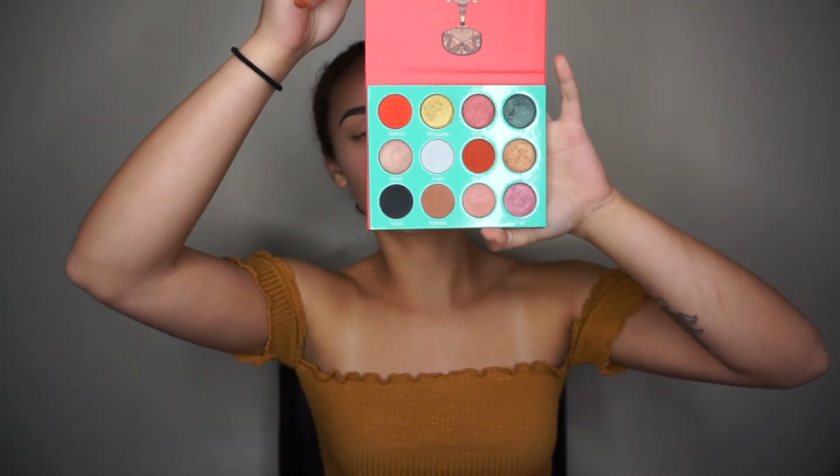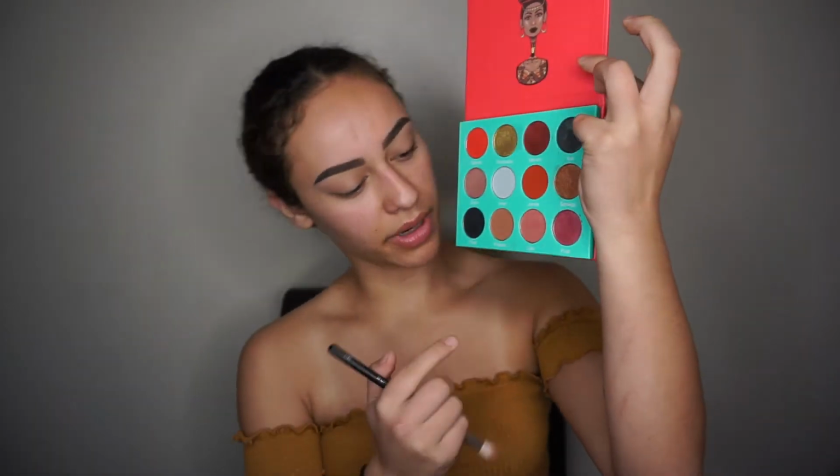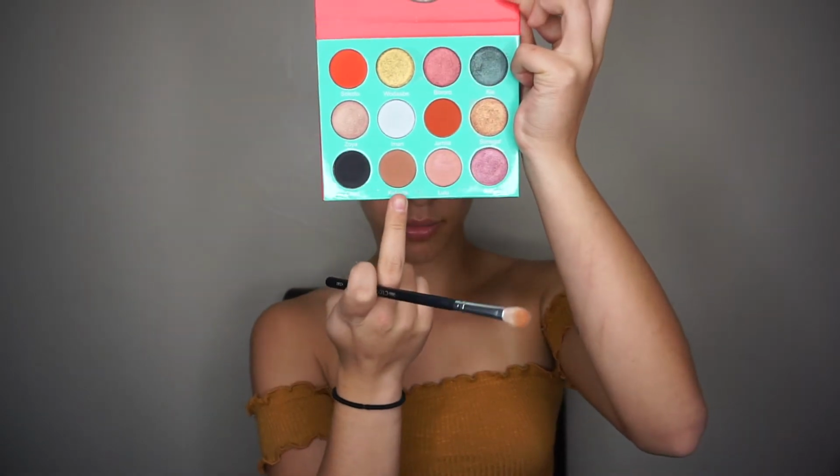So now we're gonna move on to the eyes, and I'm gonna be using the Saharan palette by Juvia's, and it's this really gorgeous palette. It has a bunch of different colors in there. So today I'm gonna be using the color Katsina, which is that brown tone right there. So it is gonna be our transition shade. Still having trouble saying transition shade. Oh, I got it. I said it.